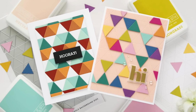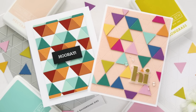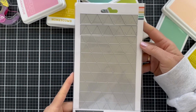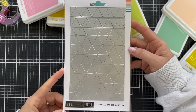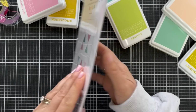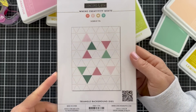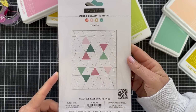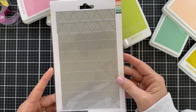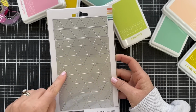Hello everyone, and welcome to the introduction to the new triangle background dies with Concord 9th. And this fabulous geometric die set is just enough to make my heart go pitter patter. So this is a full card panel, 4 1/4 by 5 1/2 inches. And it gives you this kind of a faux dotted, faux stitching triangular pattern.